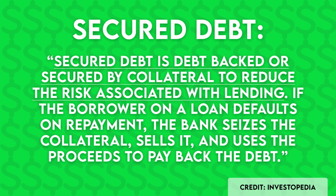Now, what do I mean by unsecured? There are 2 types of debt mainly. One is called secured debt, and the other is called unsecured debt. Secured debt is going to be something like an auto loan or a home mortgage, where the item that you're purchasing is used as collateral. Essentially, what that means is if you default on your loan, the bank has some sort of recourse or some sort of property that they can take or repossess to satisfy the loan.